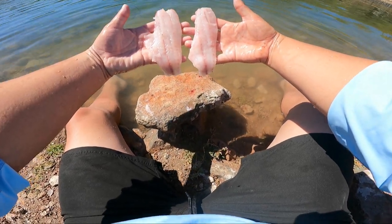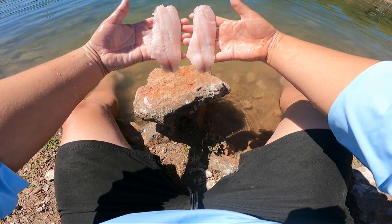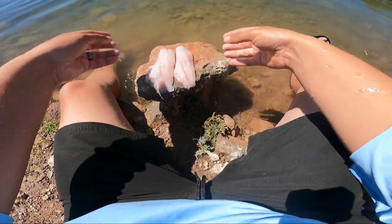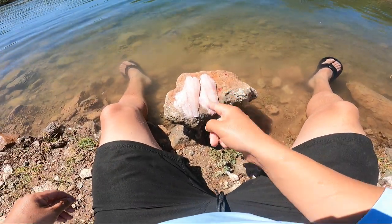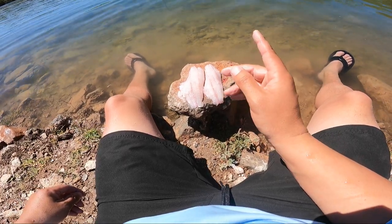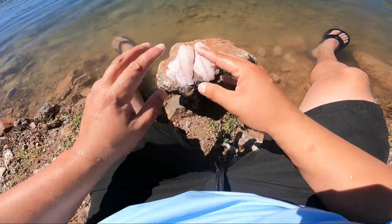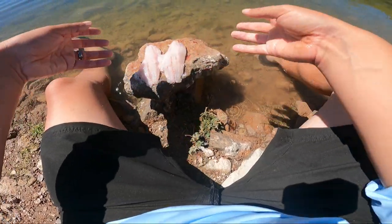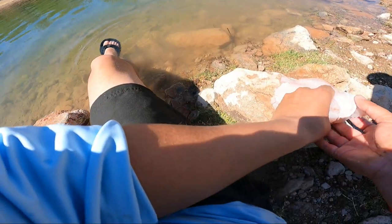If you fillet those fish alive, which isn't cool anyways, blood goes into the meat and they're a lot harder to clean. So that is not bled out. I didn't cut their gills. I didn't do anything. I hit them in the head with a rock, filleted them up. They're perfectly white fillets. These things are ready for the frying pan.